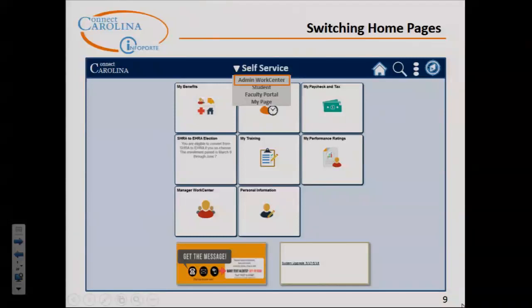choose what tiles you want to see on there. So right now, your paycheck tile is on one screen, and say the Student Admin Work Center is on another screen, on another home page, but you really just want to log in and have access to all of that every time you log in. You can set that up on what's called My Page. So you can pull the tile for your paycheck, you can pull the work center, you can pull that Tim tile if you're using that as well, and get all of that information on one page. And then you can set that as the page that you see when you log in.